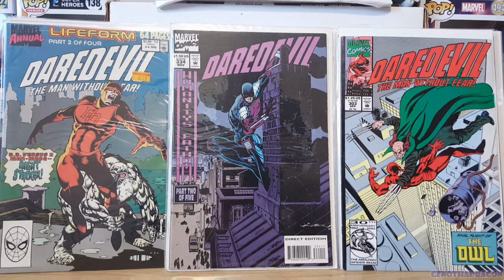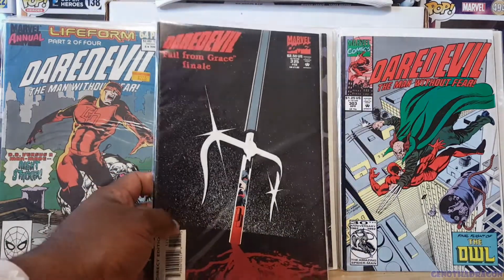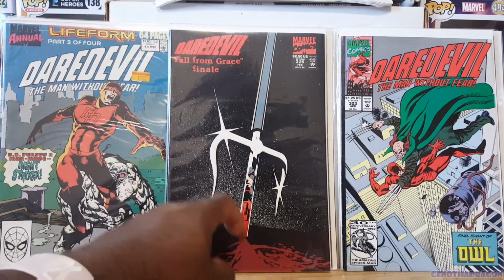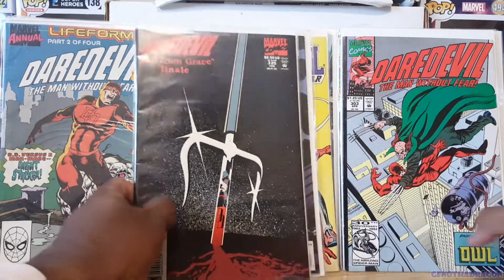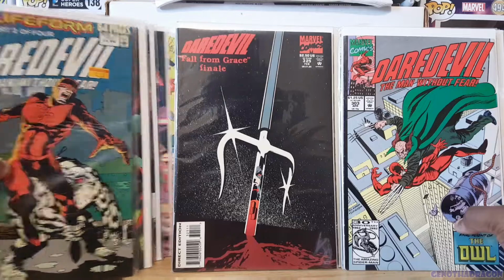So yeah. And then last but not least, more Daredevil. Here is Daredevil 325, Fall from Grace finale. We got Daredevil in his armor, the sigil coming down, and blood pouring out of it there. Yeah, this was pretty cool because it allowed me to get some Daredevil really cheap. So still working on that.